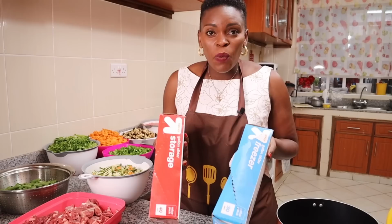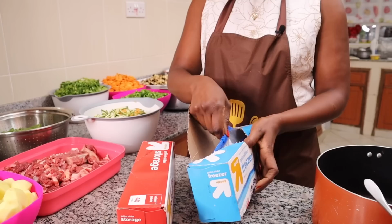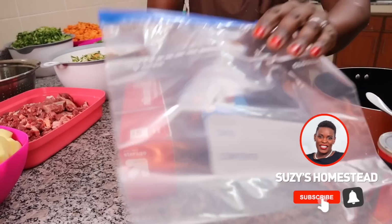And that's where these amazing freezer bags come in, because you all have been asking me about freezer bags. So I love these ones because the quality is fantastic. They last so long, by the way. And the good thing with them is that you can always reuse them.